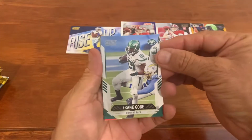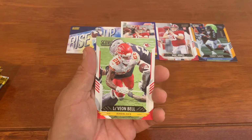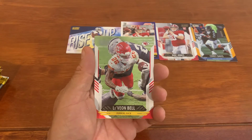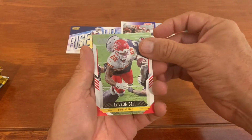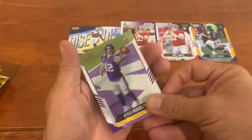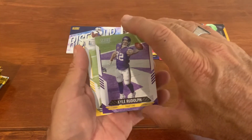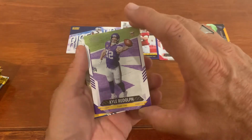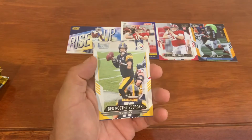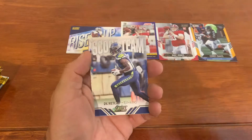Okay. Frank Gore. He's retired now, I think. But he was a good one. He was a good player. Okay, Le'Veon Bell. I don't even know if he's playing this year, if anybody picked him up or not. Kyle Rudolph, did he go to Green Bay or did he go to the Pats? He's a good tight end. Not a great tight end. He should be better. Big Ben, he's retired.